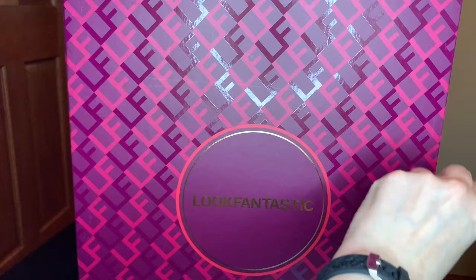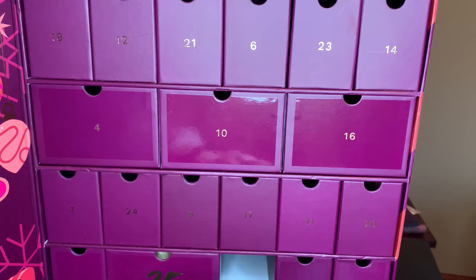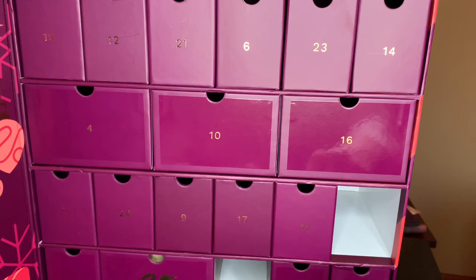Okay, let's start off today with some Look Fantastic. Why not? It's the last week. All right, today there will be scattered openings through meetings again. I have a lot of meetings today. Here is 20. Oh, different kind of packaging today. Oh, sorry. Look, nothing in there. It fell out. There it is.